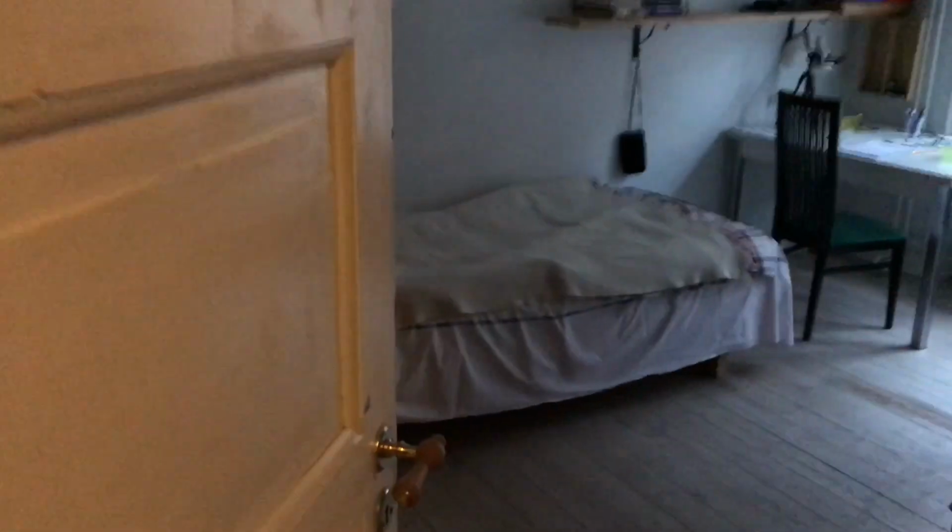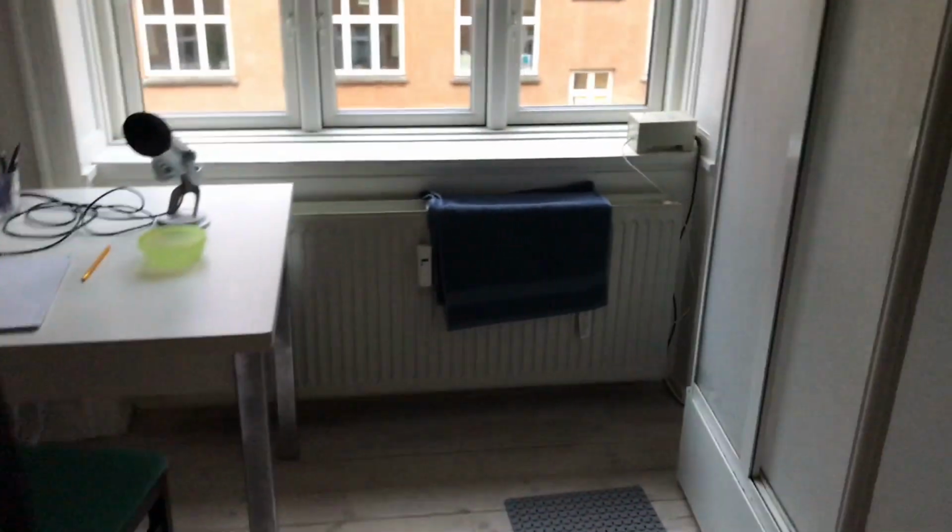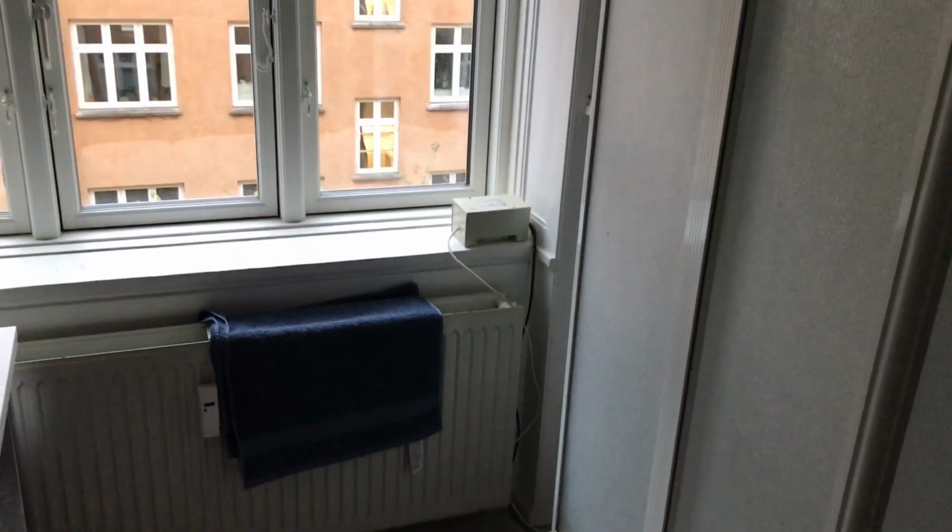And here is another bedroom. So there you have it. This big stuff can be removed, obviously. This is just a bed. I can sleep here. This is another table. And another thingy.